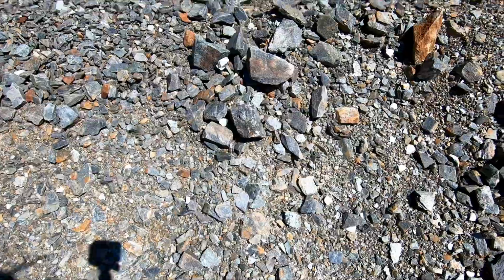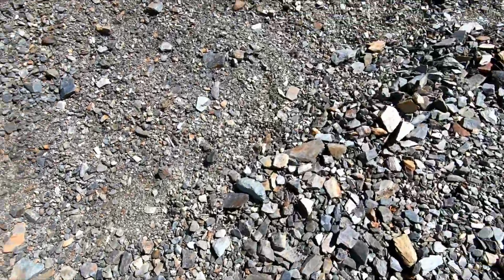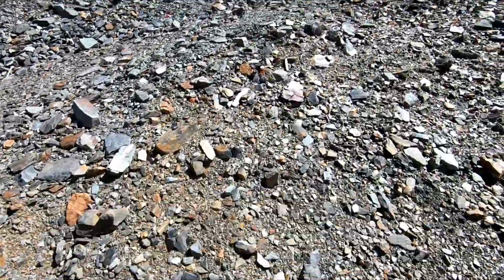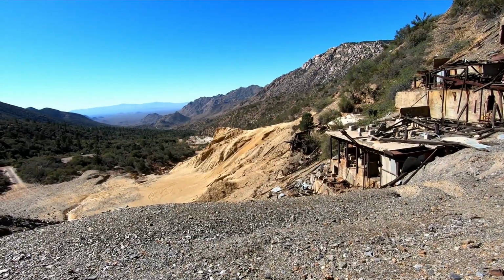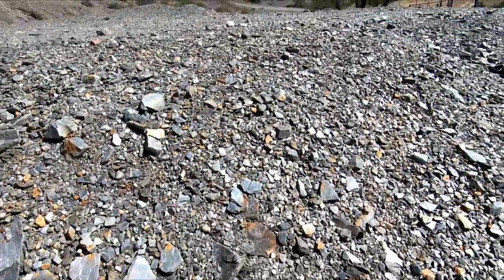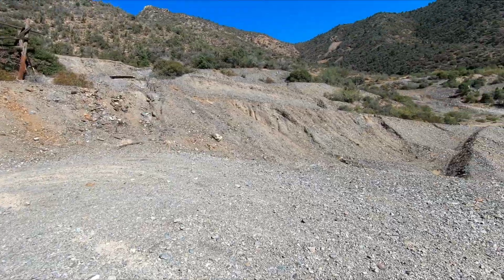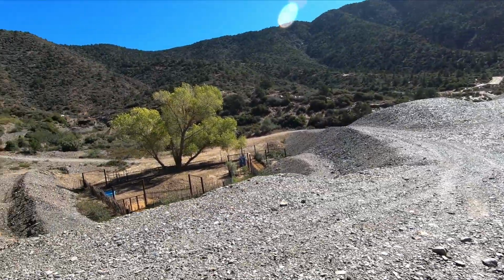Unfortunately, there's not really any cool minerals on the ground. They really did a good job of making sure that all of those are extracted. Usually, at the tungsten mines, you can find a fair amount of pyrite, and that's probably why all of the soil over there is a little bit on the yellow side. There's so much mica because of the schist, but also you can find wolframite and usually a little bit of zinc and all kinds of stuff. But I'm not really seeing any minerals that are really cool here.